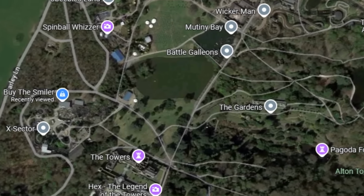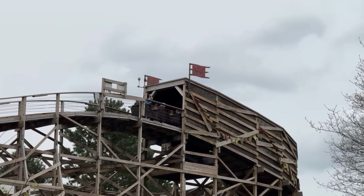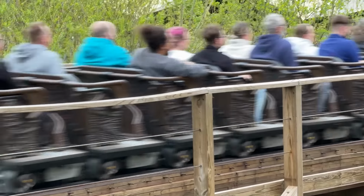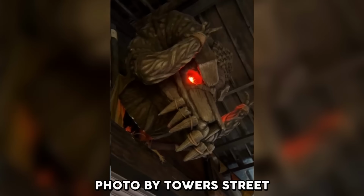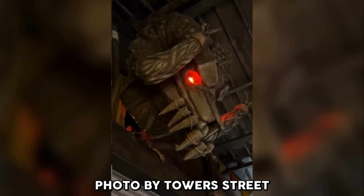So we'll head back towards Wickerman, the huge statue, and of course the main wooden roller coaster that's around it. It is quite easy to miss, but once you're getting off the ride, if you actually look behind you and up in the on-ride photoshop, there's a huge wicker ram head that is just, I don't even know why it's there, but it looks insane. Just look at how well made that is.